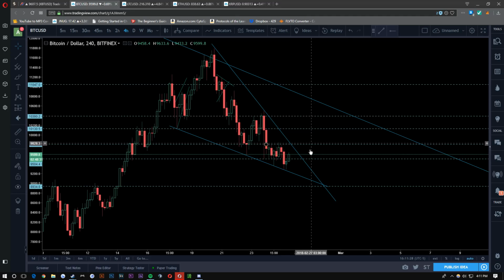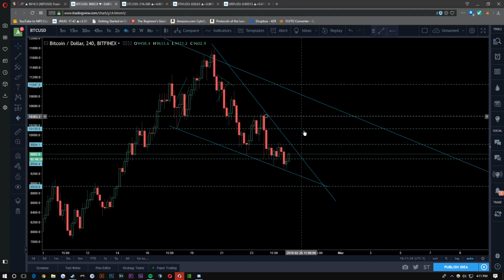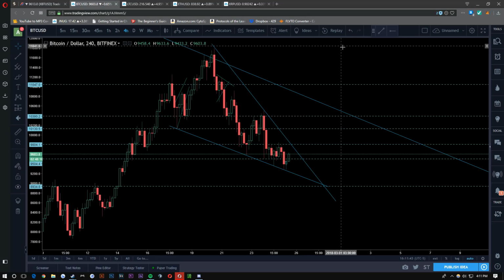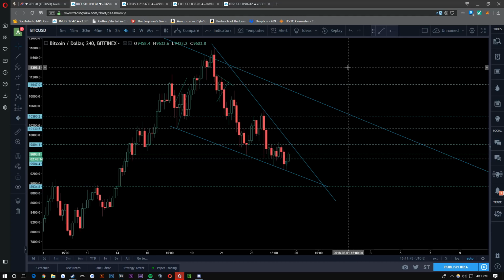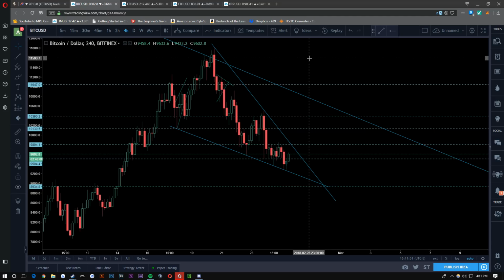For Bitcoin to be in a full-on bull run, it's got to break all these resistance lines here, of which it's already broken one. So it's got to break 1, 2, 3, 4 resistance, and then I would say probably 12K to break the high of this falling wedge, and hold that top too, for it to be considered a bull run, in my opinion, at least.